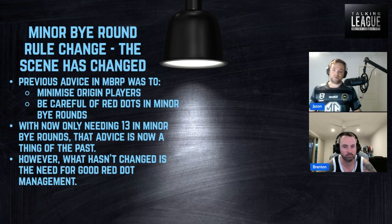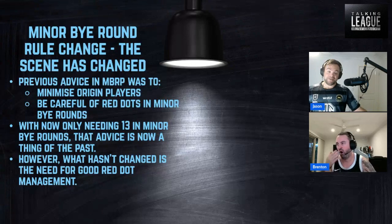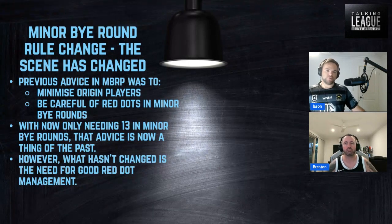If you don't have to trade Nathan Cleary out, you don't have to trade him back in. I mean, he might get hurt in the period like he has in previous years, but if he gets rested and managed at the right times and doesn't get hurt, you're saving trades there, which should ideally make this period a little bit easier. But the key thing, mate, is the red dot management is what's going to really help coaches throughout this period.